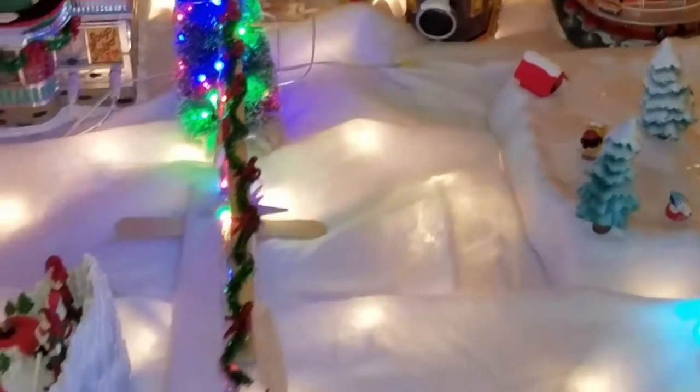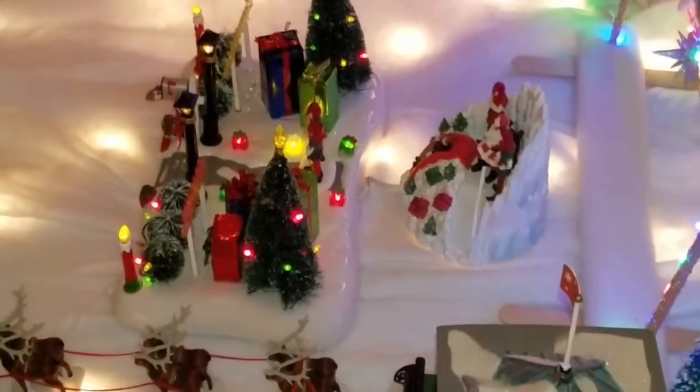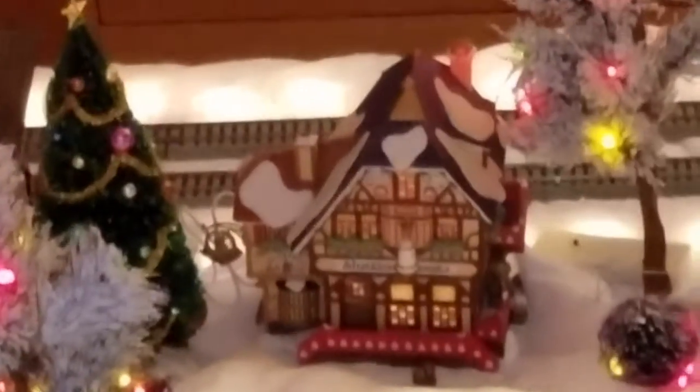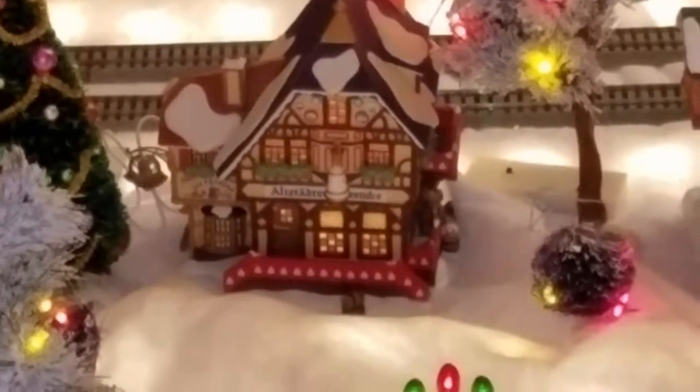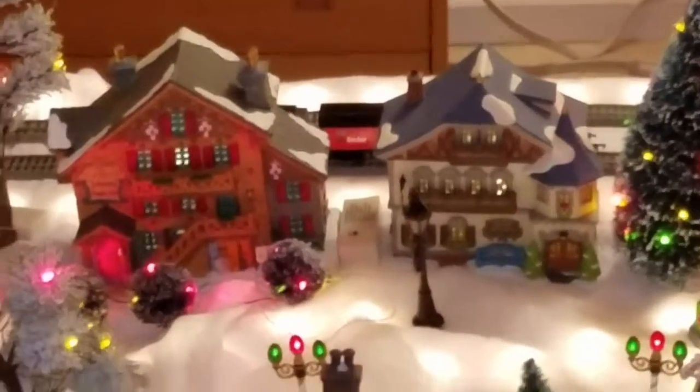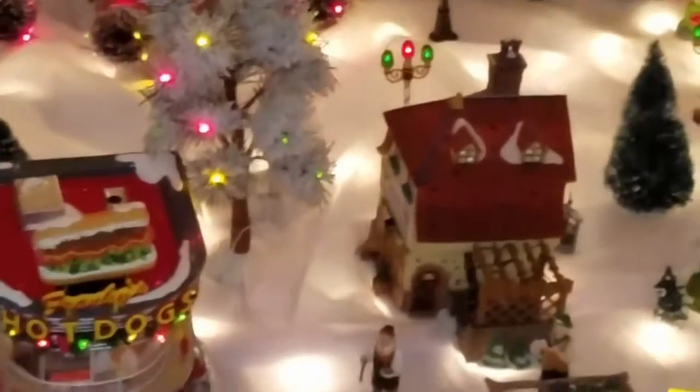Making my money off all the kids that are getting their picture taken with Santa Claus out in front of Higbee's. And over across the way, we have the fancy German restaurant. And next to that, we have Johann's Guest House. And we have the Guest House Mittenwald. And we have another fancy restaurant there.